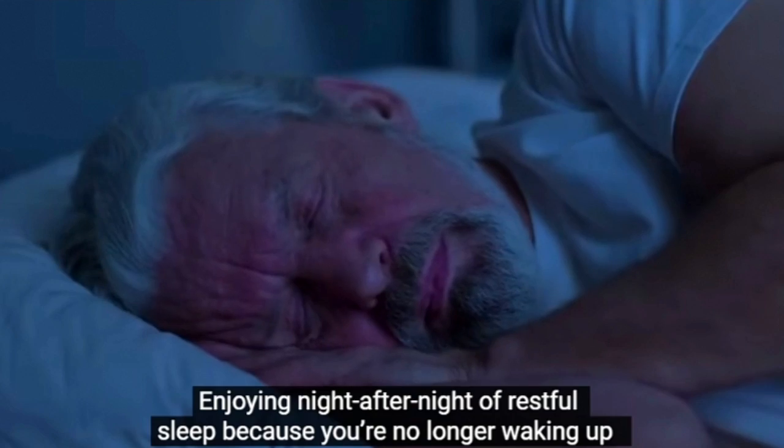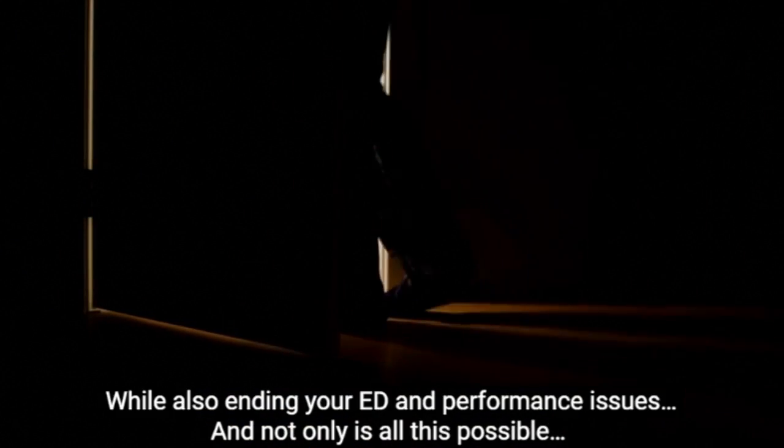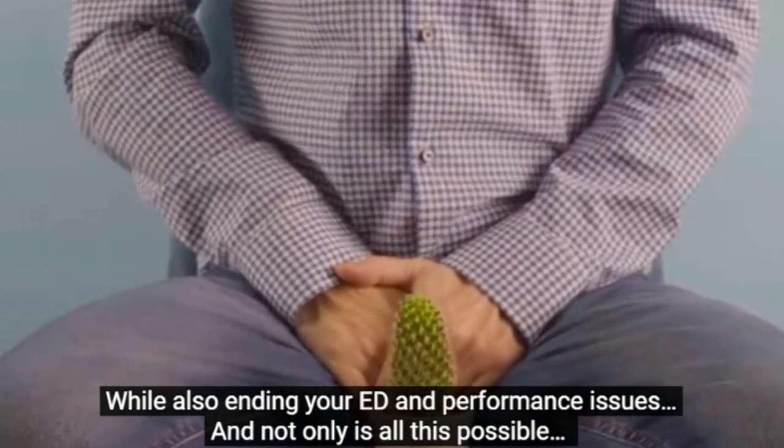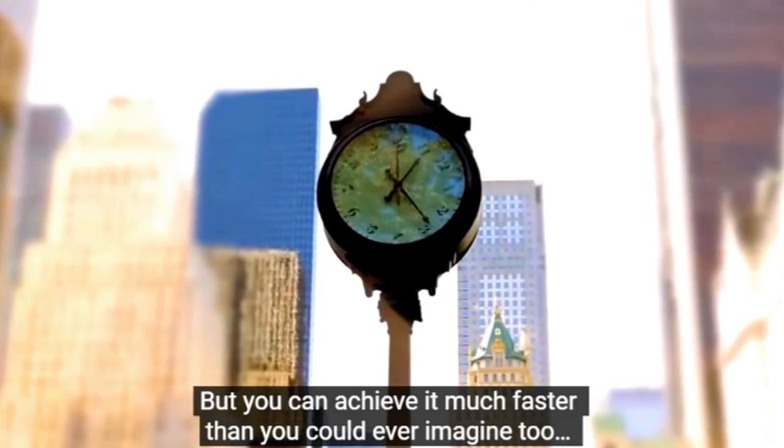In short, you'll get your life back, enjoying night after night of restful sleep because you're no longer waking up at odd hours, feeling like there's this unbearable pressure on your bladder, while also ending your ED and performance issues. And not only is all this possible, but you can achieve it much faster than you could ever imagine too.